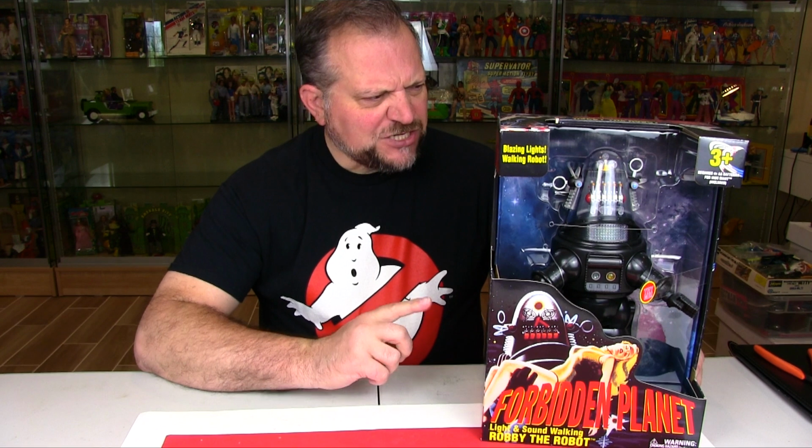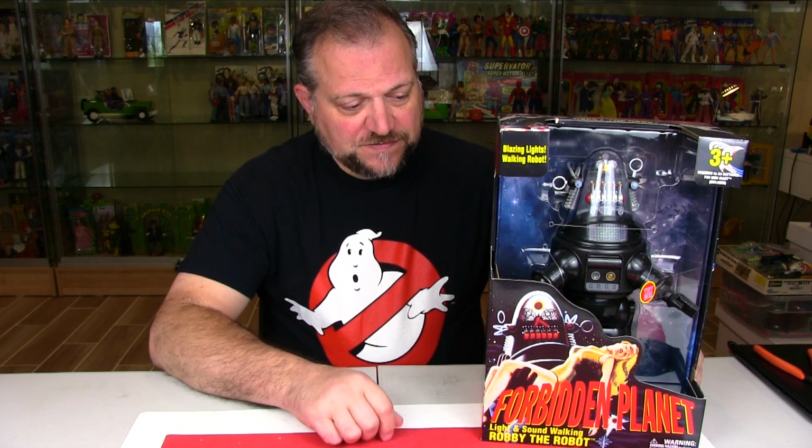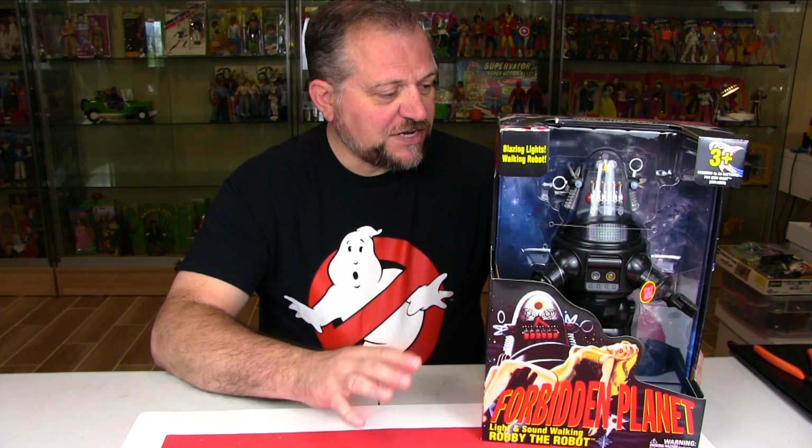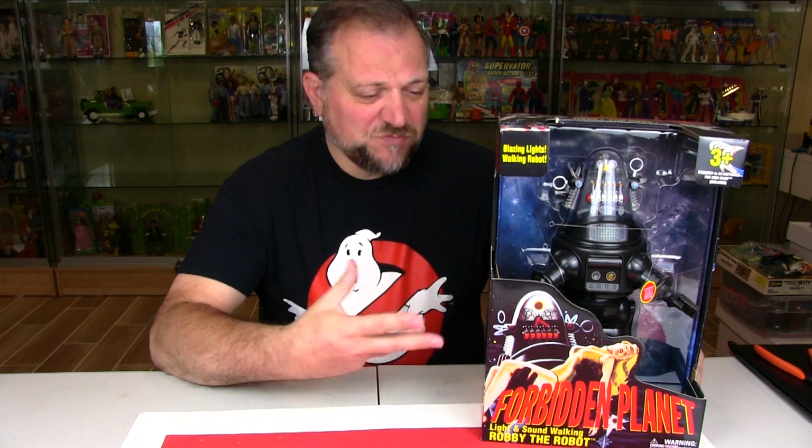Today we got something really cool. I think this came out last year if I'm not mistaken. This is a Walmart exclusive, or at least it was. I'm not sure if anybody else has carried it after them, but as far as I know, this was only available at Walmart. And they had another one of the Iron Giant, which didn't appeal to me. I've never seen the movie, so it means nothing to me.